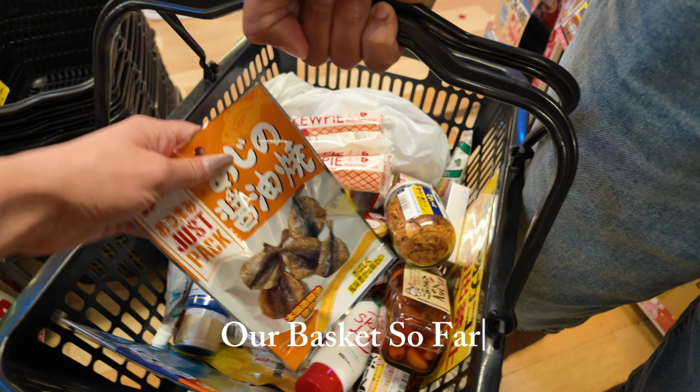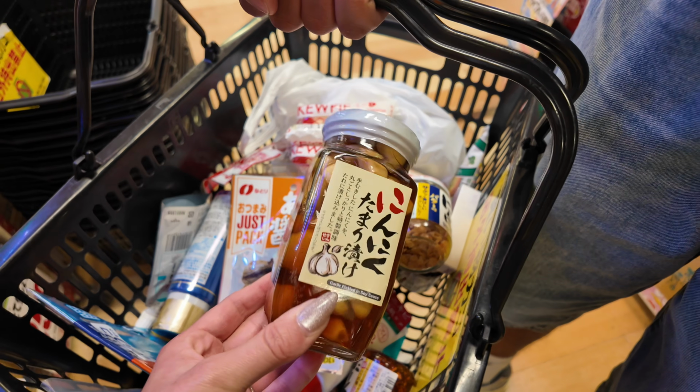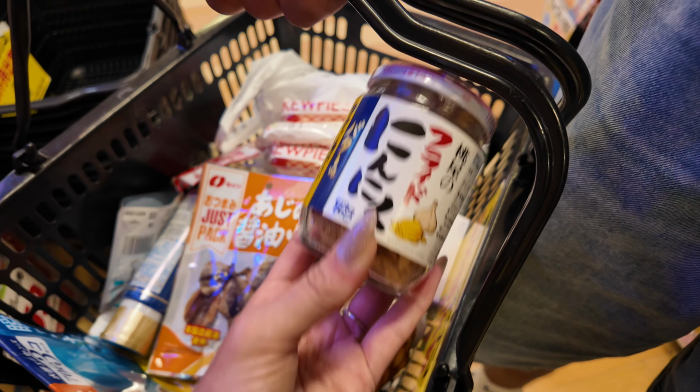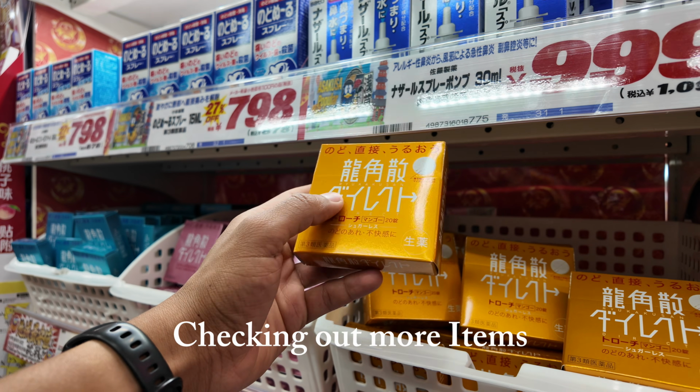Basket is full. We have a lot of different types of stuff. Most of it is jarred stuff that is not available in US. We are hopeful that they don't break inside our luggage. So we are done. We are headed to check out. Let's see how much we spend.